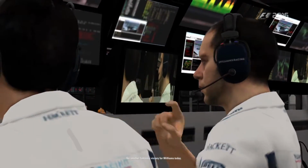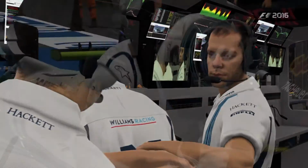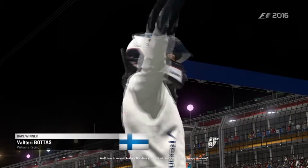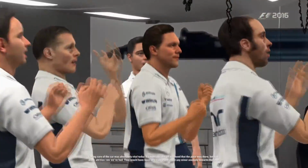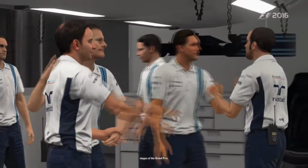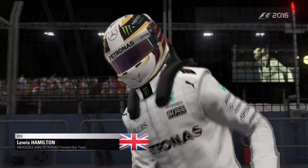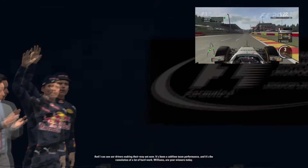And it's Williams winning the race. GG Cordis. And I have to wonder, Anthony Davidson, just what set them apart from the competition here. Taking care of the car was absolutely vital today. It's been obvious all weekend that the pace was there, but look at the attrition rate. They would have been very concerned about any minor anomaly. Ricciardo has finished second, and Button has taken the first podium. And then, out of nowhere, Bottas has won.